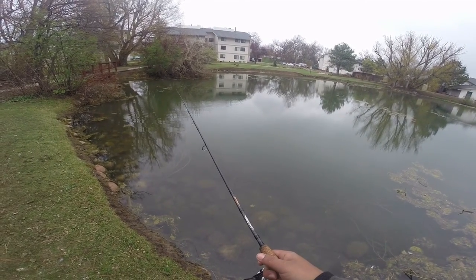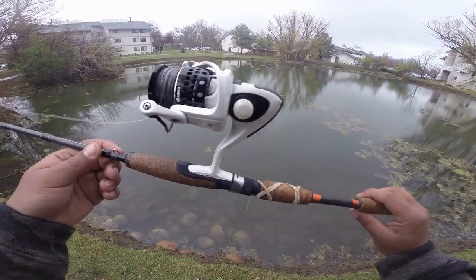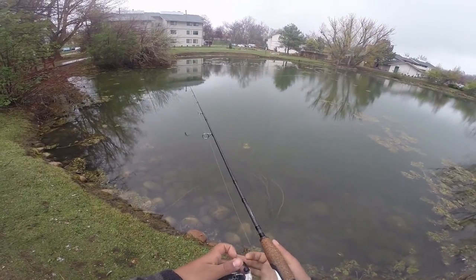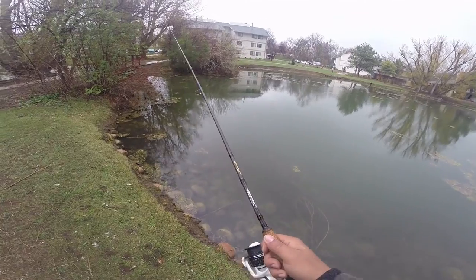The rod's a 6-foot medium. I'm not out here to catch big fish, I'm just out here to catch moderate fish. I think it might be a medium fast. Hang on. It just says medium. I think it's probably like a medium moderate, but a good all-around finesse stick. Probably my favorite one that I own.